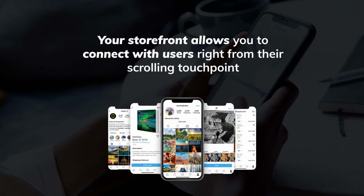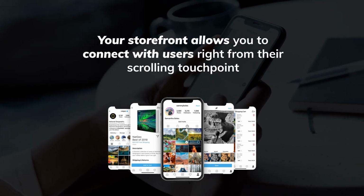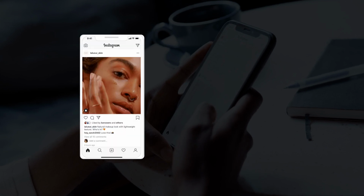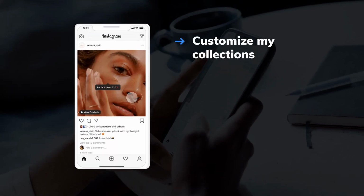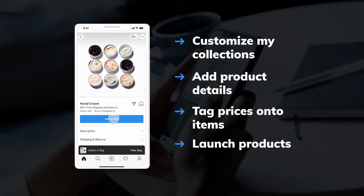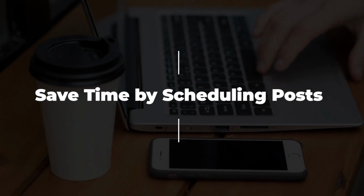Add an online storefront. Basic accounts don't have access to shops, but with a business profile, you do. Your storefront allows you to connect with users right from their scrolling touchpoint. Some of the things you can do are customize your collections, add product details, tag prices onto items, and launch products.